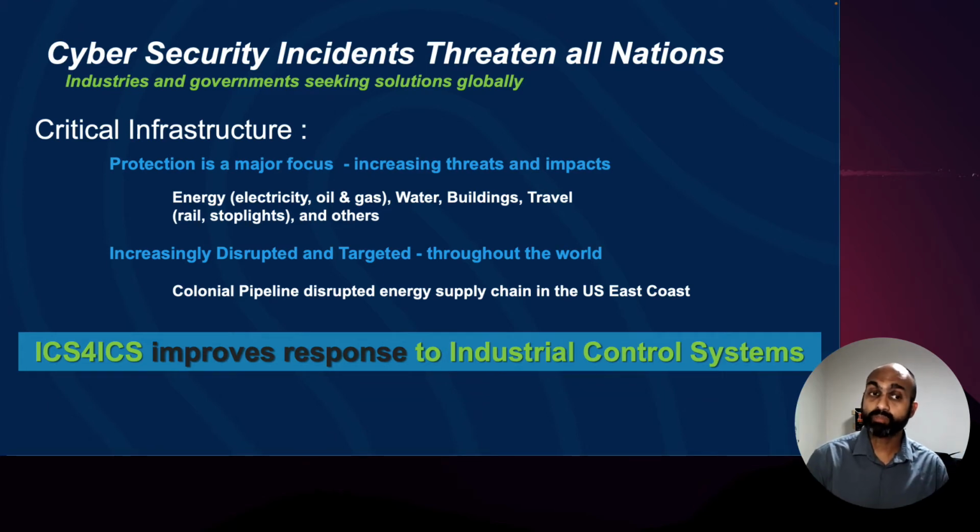Industrial control systems support basic services that impact the lives of people throughout the world, like energy, including electricity and oil and gas, fresh and wastewater, buildings, including hospitals and other critical facilities, travel, like local and national rail services, travel signals like stoplights, and many other critical services.